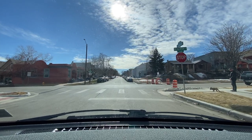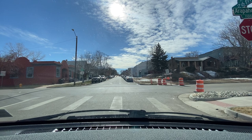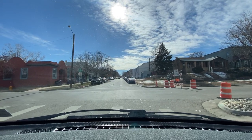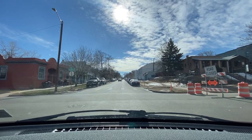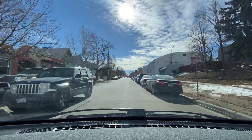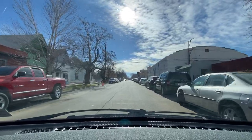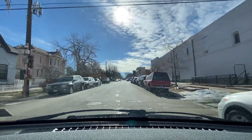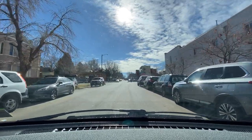We're at Arapaho, 26 and Arapaho. I can't go right because it's a detour. Shucks. All right, let's go straight. We got some homes on our left. One-story, two-story homes. This looks like it's residential. A rental bike on my right-hand side on the ground.